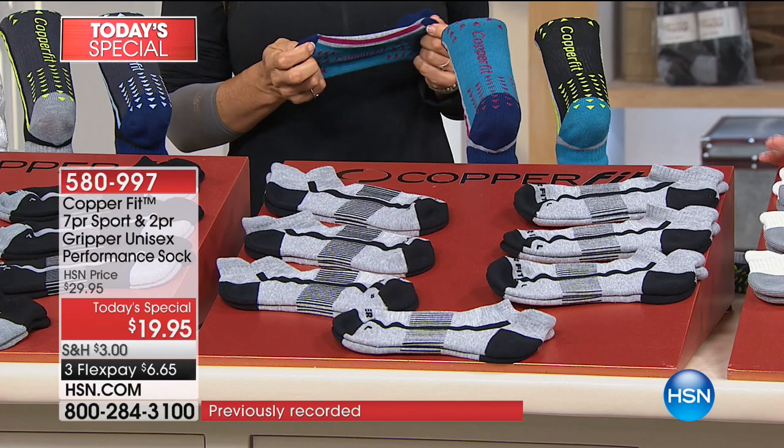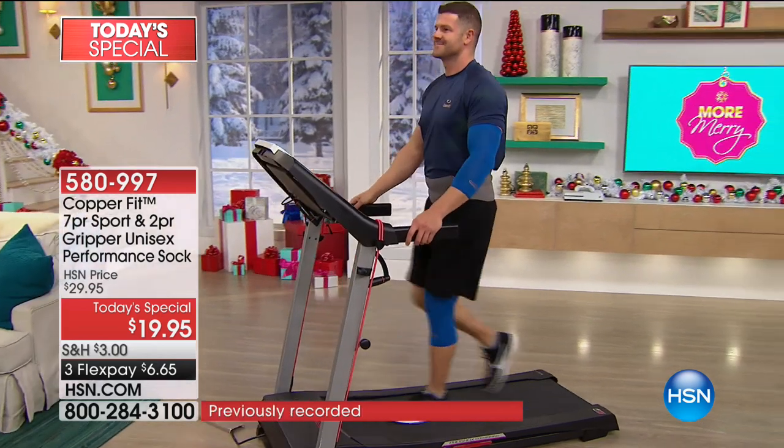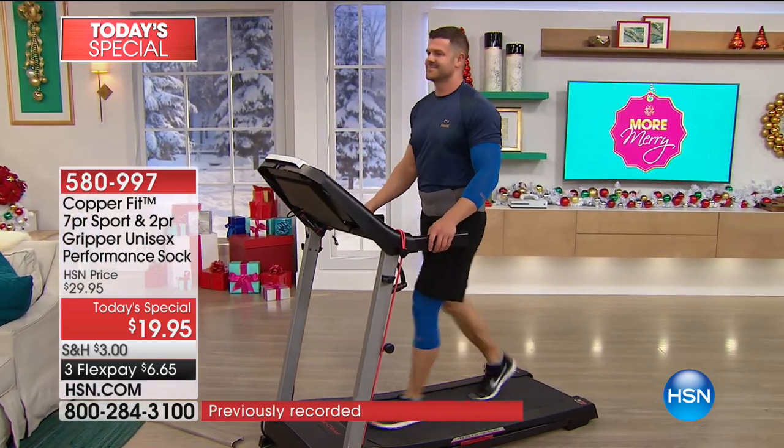Why not have the perfect socks? What's the number one New Year's resolution? I'm going to lose weight. I'm going to work out. I'm going to take better care of myself. What kind of sock out there has these kind of features where you're spending $2.20 per pair? Honestly, I have spent $10 for one pair of running socks. It had the heel tab. It didn't have the cooling breathability and moisture wick or the odor reduction that copper has, and it didn't have the infused bed. I paid $10 for a pair of running socks that offered not even half of these benefits.